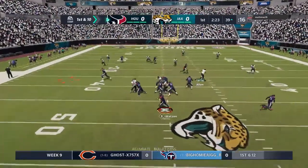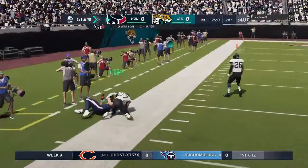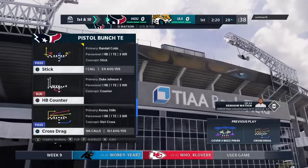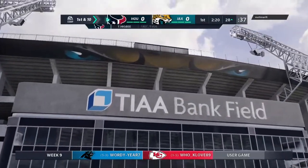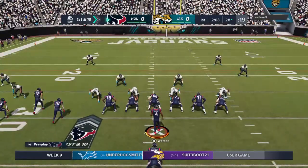A shotgun snap for Watson. That's complete to his tight end, Higbee. And he is out of bounds, but not before he's inside the 30. 11 more on that one, and another 1st down. 1st down, Texans.